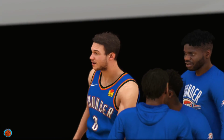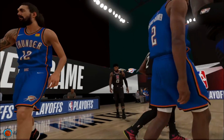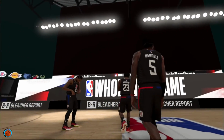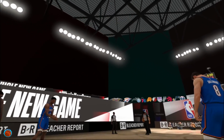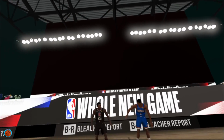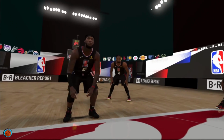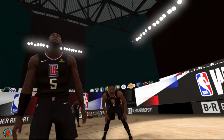Robertson and Gallinari at the small and power forward positions. Paul out there with Gilgeous-Alexander, and it's Adams in at the pivot spot, manning the middle. And for Los Angeles, Leonard down low at 4 with Harrell in the middle. Beverly and Williams, the guard tandem. And it's George in at the small forward position.